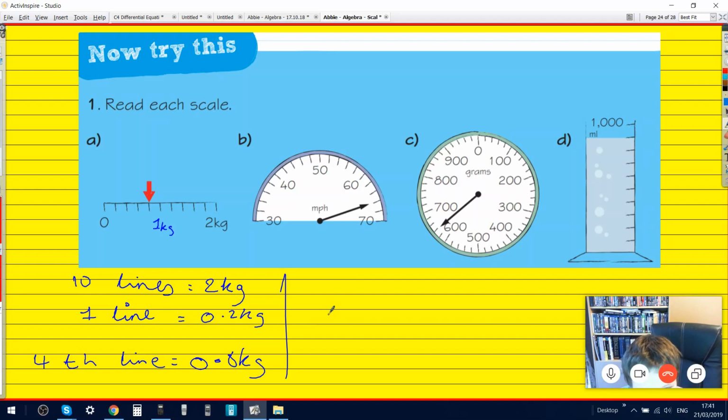And next one. For B, by the look of it, it's basically a speedometer. The arrow is pointing between 60 and 70. In this case, there are 5 lines between 60 and 70 miles per hour. We know for a fact that halfway between 60 and 70 is 65.